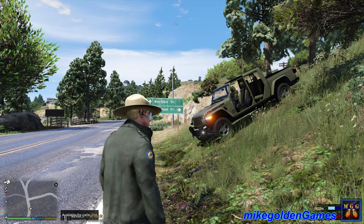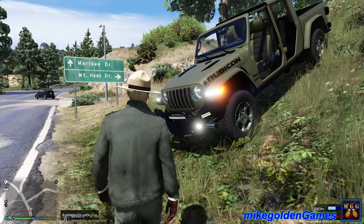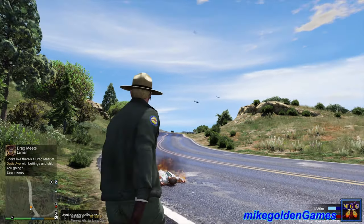Man, look at that Jeep Gladiator. That is an awesome looking shot there. Look at this thing, just roasting in the background. It's a beautiful sound, it is. Got a helicopter over there.